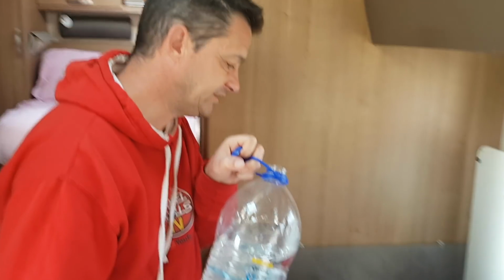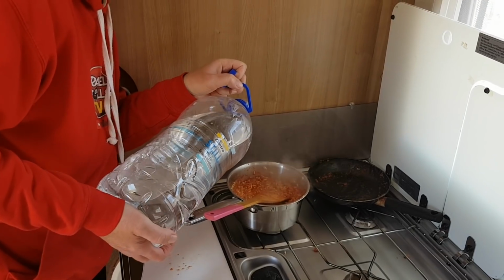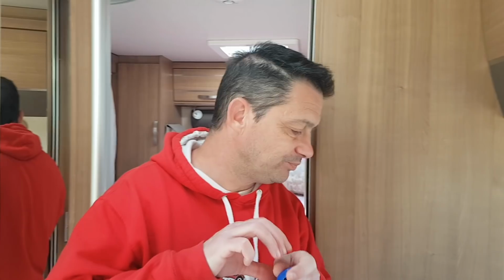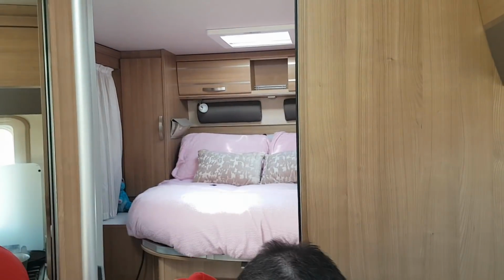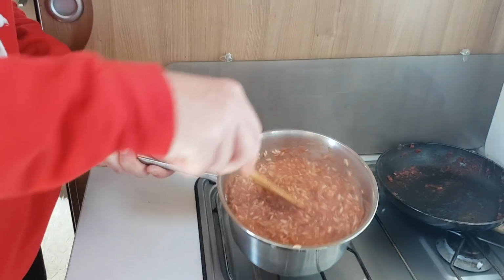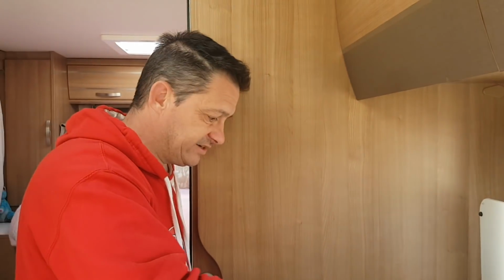I'm just going to add a little drop of water, Mazzy, for seasoning. So, you know, it's a bit like a soup. It is a bit soupy. But it doesn't matter what something looks like, does it? It's what it tastes like. This is going to taste amazing. People are going to look at that and think, ugh. Try it. Corned beef, rice and pasta with salsa.